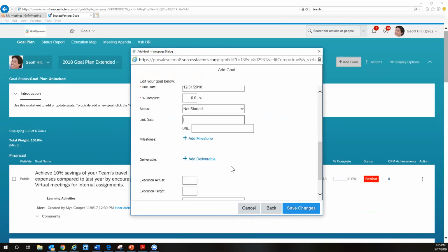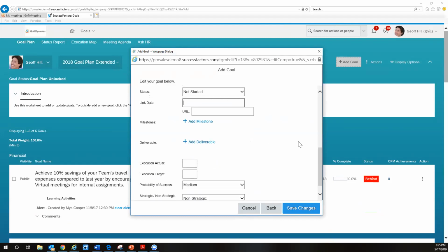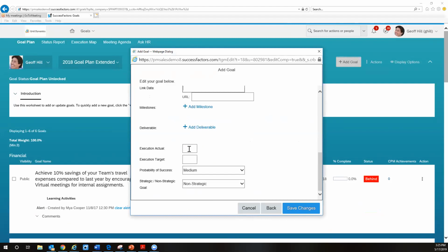And of course, if we're creating really large goals, we may want to break those down and add particular milestones or deliverables, and we can do that here. We can capture our execution actuals and our targets. We can put in our probabilities of success and whether they're strategic or non-strategic.